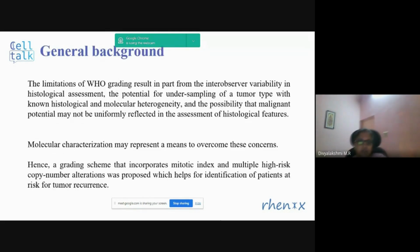Now, coming to the general background, the limitations of the WHO grading system for meningiomas are mainly because of the inter-observer variability in the histological assessment, the potential for undersampling of the tumor type with known histological and molecular heterogeneity, and also the possibility that malignant potential is not uniformly reflected in the assessment of histological features. So molecular characterization here may present as an important factor to overcome these limitations of the WHO grading.